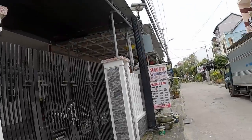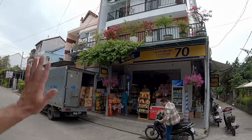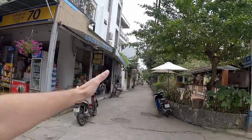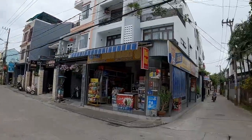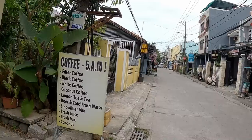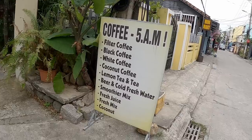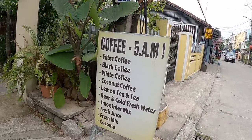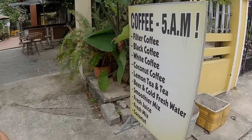So there's our homestay, Lisa homestay. We're just kind of checking our area. We got a nice little mart there, lots of side streets. We're just gonna explore and see what's around the area. Look at that. Filter coffee, black coffee, white coffee, coconut coffee, lemon tea. All right. A little bit of everything. Smoothie, mix, fresh juice, fresh mix, coconut. Cool. Coconut.